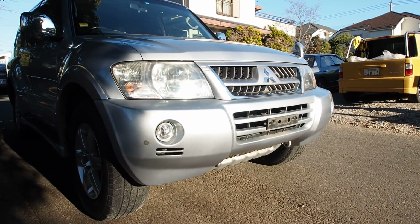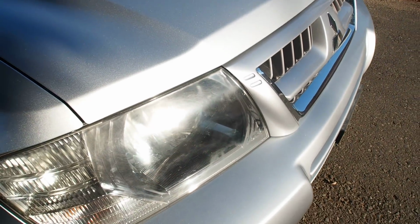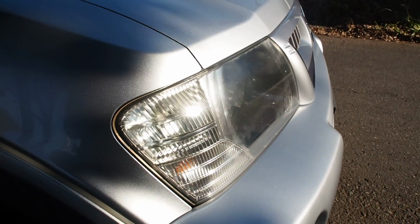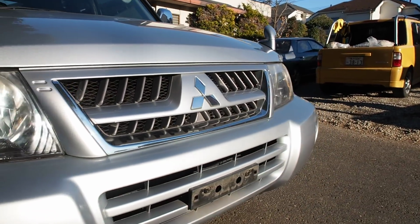So we got fog lights, nice big headlights. The big headlights are cloudy, and so they're going to need a polish and a clear coat. You can see there. Okay, front grille is good.